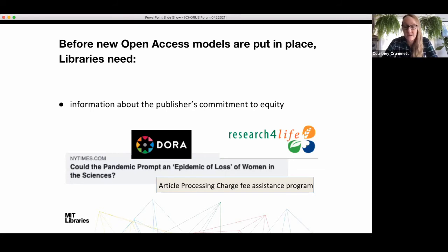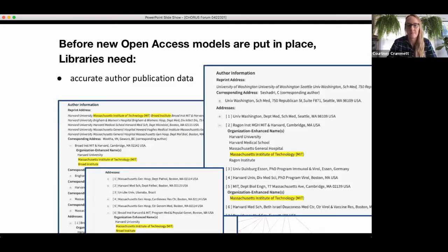Has the publisher signed on to DORA? Have editorial policies changed in order to help minimize the career impacts that women in STEM will be facing due to impacts of coping with the pandemic? We want to hear about all of these activities, and we're interested in creative ideas that are happening in that space. Next slide.